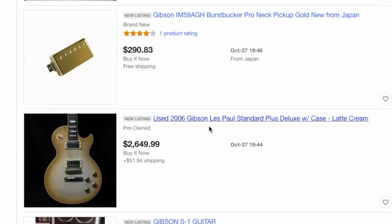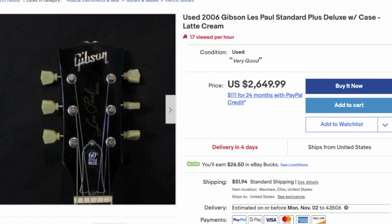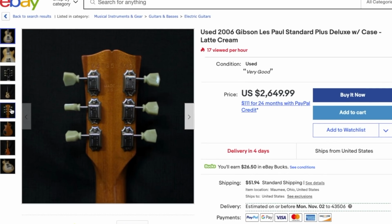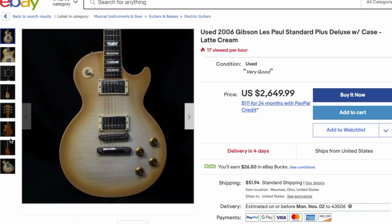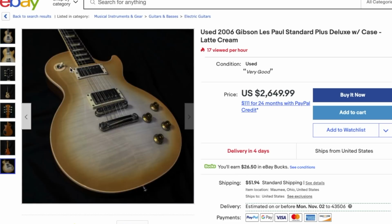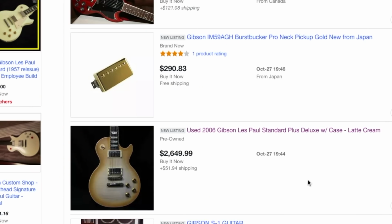Ooh, nice! Standard Plus 2006 Latte Cream. It's a little bit more than I want to pay. And it's only a couple of hours from me even. See, I would like to find one of these maybe around 19 upwards to 22. So we're not too far off here because if I was selling one of these, it'd be about the same price. So it's fair, but this is a highly collectible finish. Latte Cream and the other one's Gecko Burst. I still have yet to find those. They were just a limited edition color that didn't last very long on Les Paul Standards.